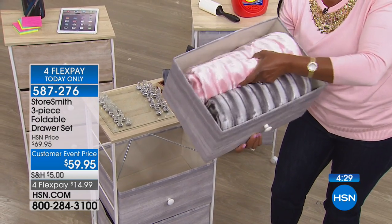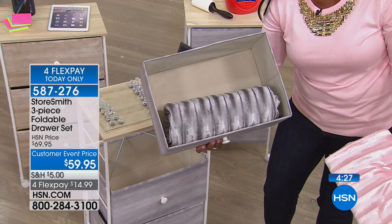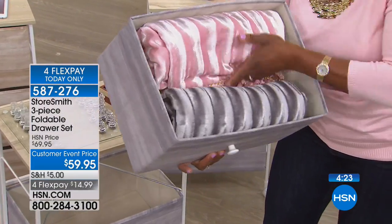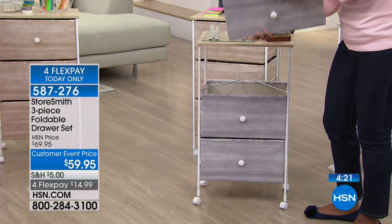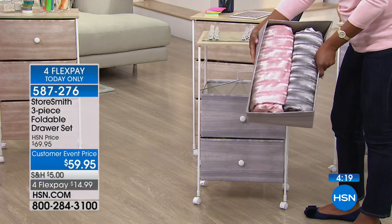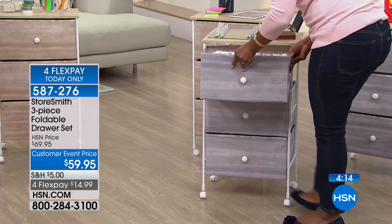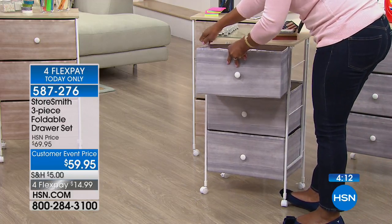So, yes, this is for you, but you can also collapse it if you need to, so you can really make your guests feel at home. And, Alexandra, I have to say, it fooled me until I saw really more of that fabric texture. It looks so much like wood. It does. You're not afraid to leave this out. It really does look like wood.